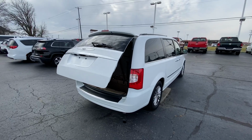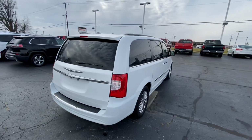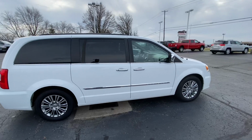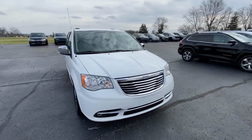It does have parking sensors in the rear. That's what these little dots are there. Passenger side, very clean. As well as the front.